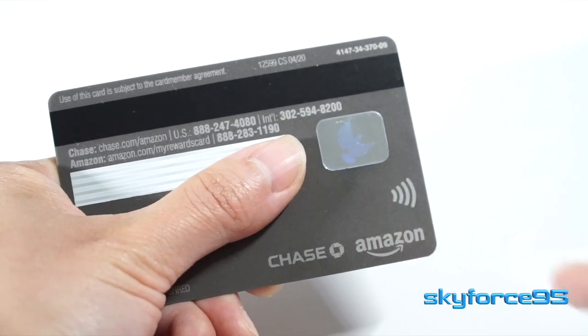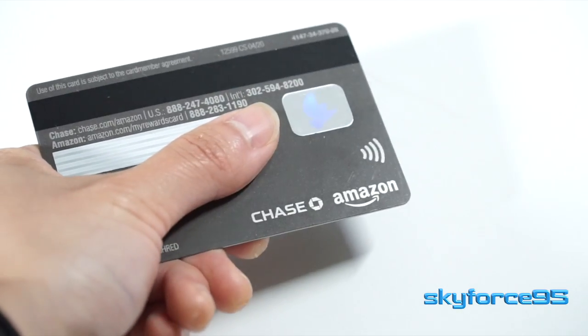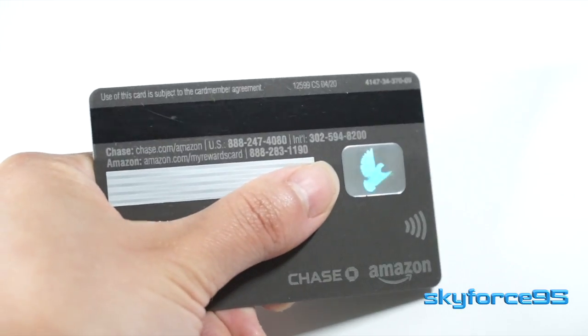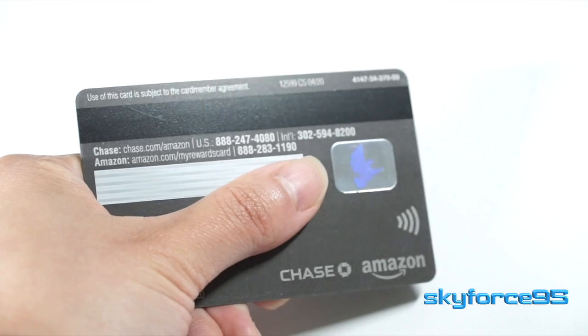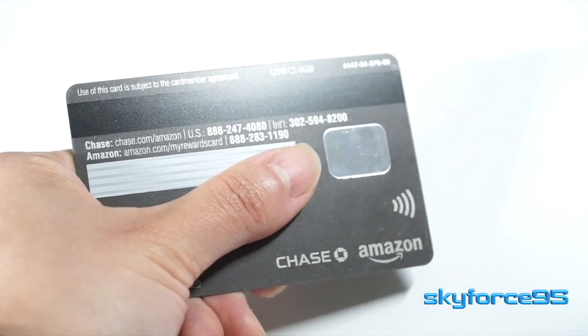I also do find it sometimes confusing whether to go to Chase or to Amazon for a particular issue, but in general, if it's a credit card related issue, you probably want to be contacting Chase, unless it has something to do with getting your sign-up bonus via the Amazon gift card. Otherwise, there isn't really any downsides to this no annual fee card.